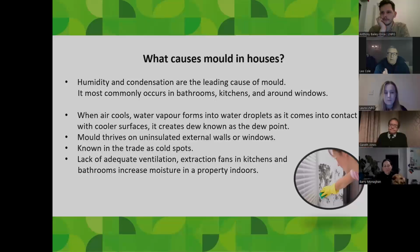There's a technical phrase, and it's different for every room: when warm air meets a cold surface, you get what's known as dew point. It's a very complicated calculation. If you look it up online, I'm sure you could work it out. I couldn't personally, but I know that's what causes all the ideal conditions to create mold.